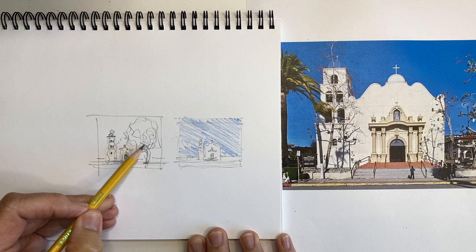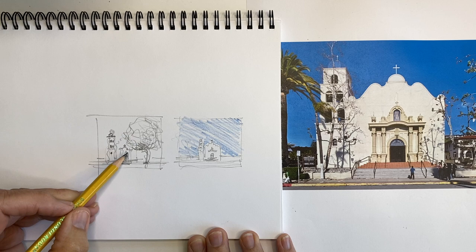And in this case, if that tree does have a lot of leaves on it, it'd probably be casting an interesting shadow. So that's another fun little thumbnail.